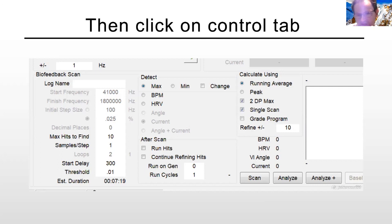Now on the right-hand column, it says calculate using running average or peak. I've had some pretty interesting experiences with both. And to be honest, I'm just going to be honest with you, I haven't really researched which one would always necessarily be best out of those two options for what it is I'm trying to do. I tend to leave it on running average. I get some wonderful, beneficial results from that.